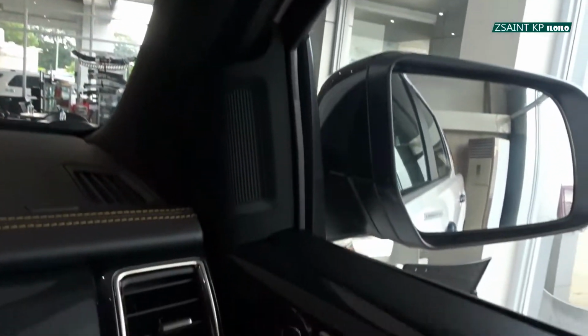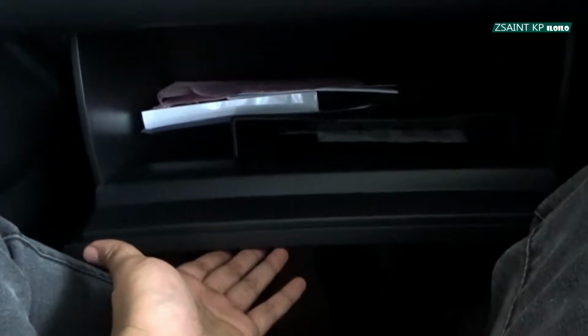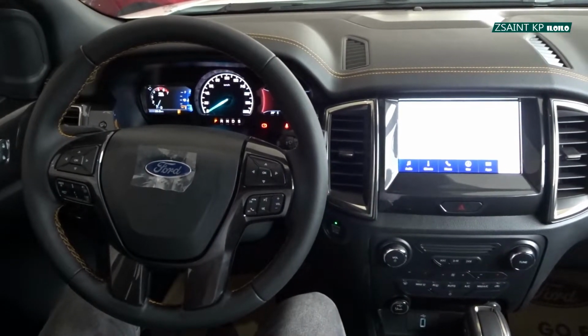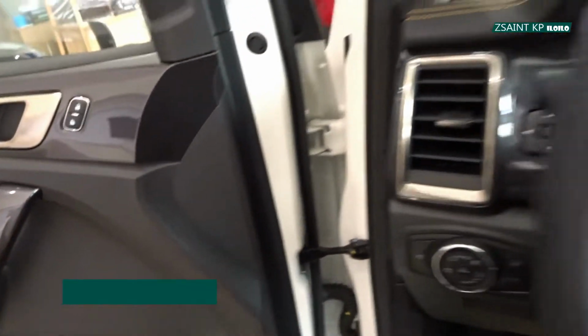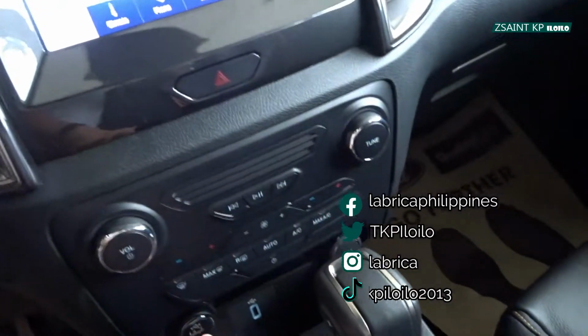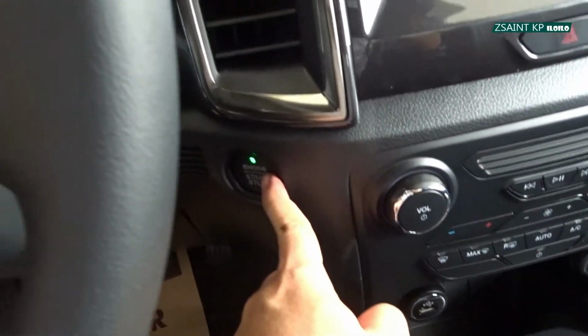Sun visor with a vanity mirror for the front passenger side. You also have a grip handle on the ceiling, as well as the A-pillar. Like the driver's side, you do have a central locking button for the front passenger side right next to the interior door handle. What a perfect size amount of glove box, I would say. Alright, so that's it for this one. We can turn it off right now and continue with the rest of our review.